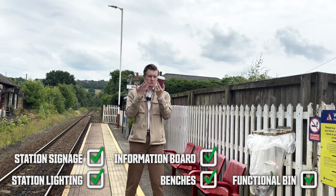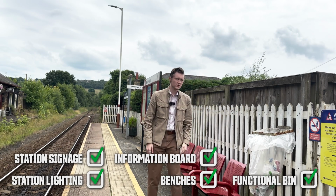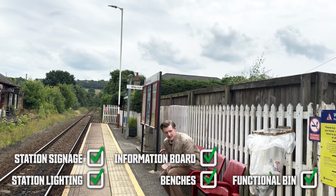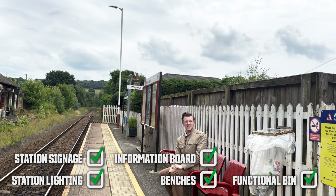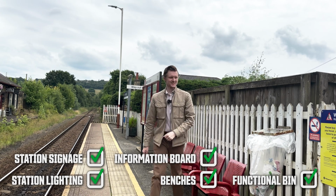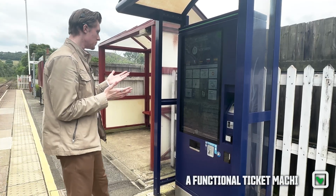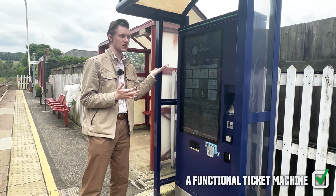Well, I brought a cup for the functionality test, and it does function properly. So let's explore what else there is here at Brockles, because I don't think there's much here. I don't think there really is. Brockles has a ticket machine which actually works, which is quite cool.